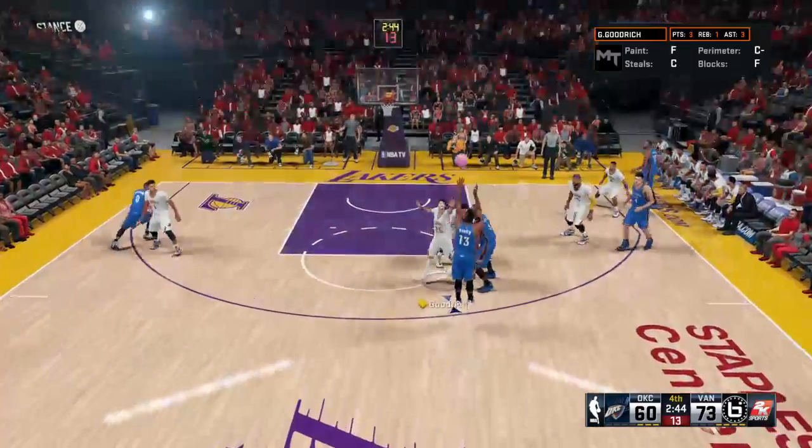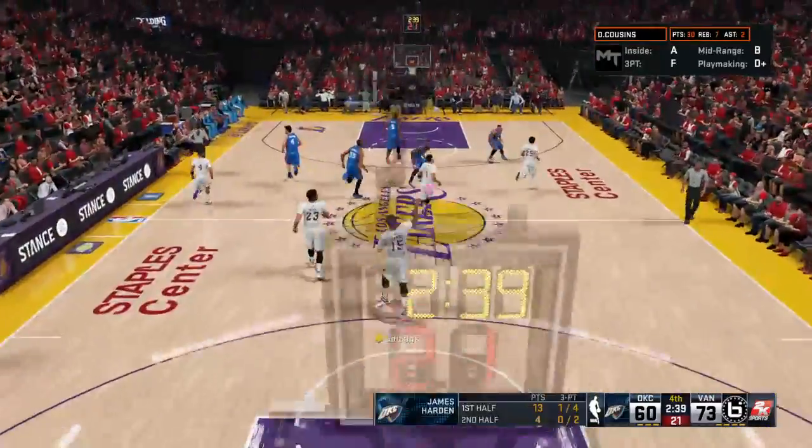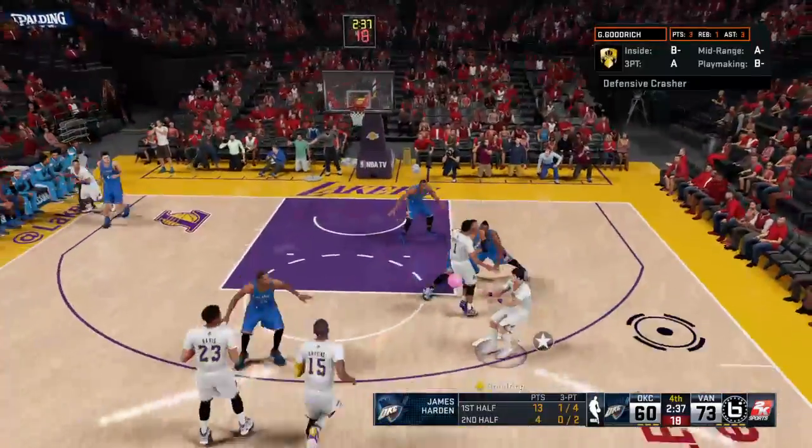Outside. Lets it go from deep. One made 3 for him for the game. Does he gotta focus closer in? They can wait. They can wait.